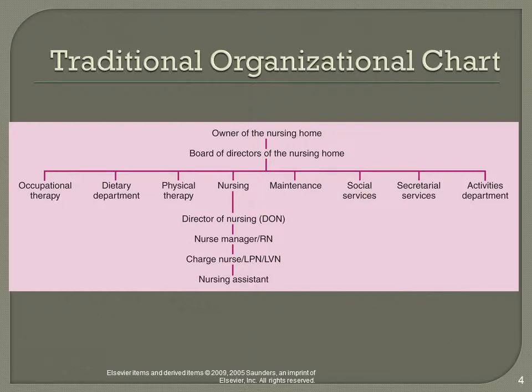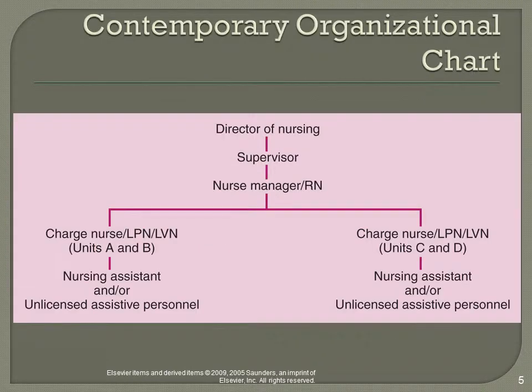This is an example of the traditional organizational chart. It's the vertical chart that's been used for many, many years. The contemporary organizational chart is newer. The middle managers, again, are spread pretty thin and they've got multiple people reporting to them, ones that might be outside of their scope.